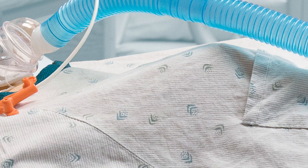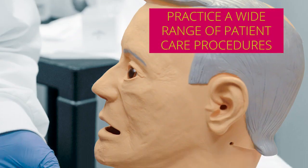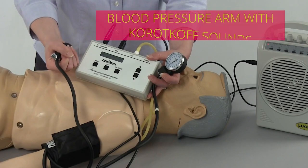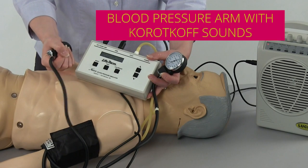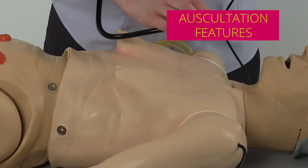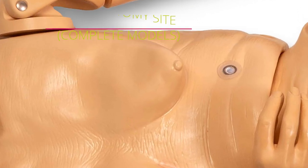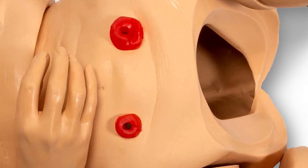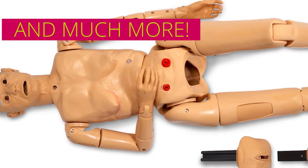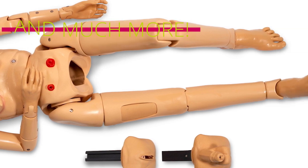These lifelike movements allow students to practice a wide range of patient care procedures, from hair washing to intramuscular injections. Additional features include blood pressure arm with Korotkoff sounds, auscultation features, a gastrostomy site on complete models, 2 ostomy sites, and more. Whether you're looking to train nursing home staff, physical therapists, or medical professionals, Geri is an excellent choice.